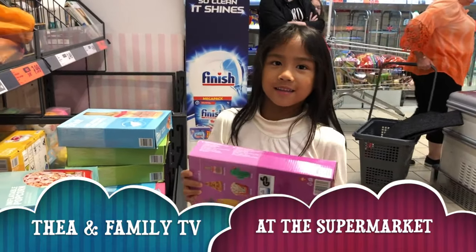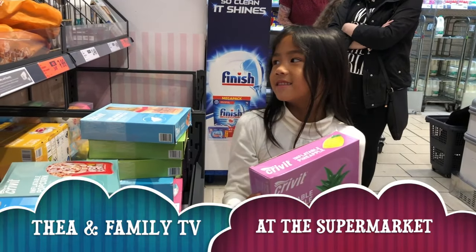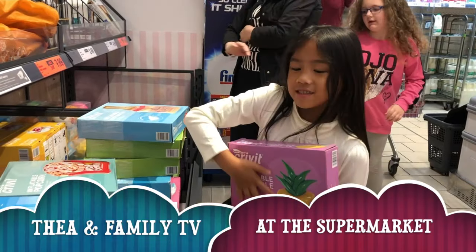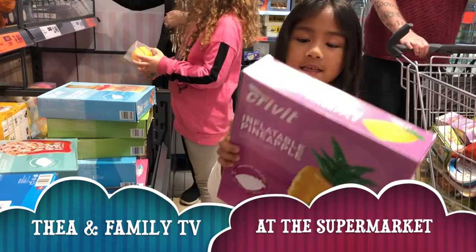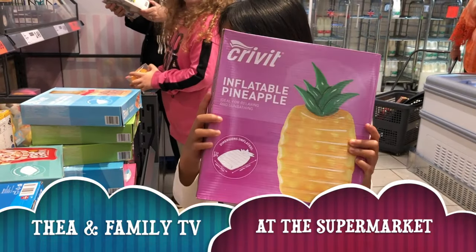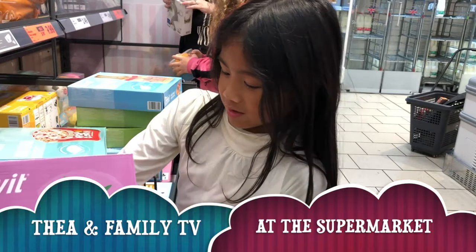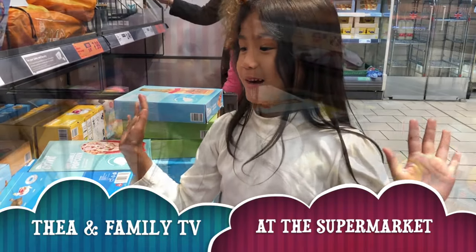And today we're in Lidl. Today we are going to be looking at the stuff, and I'm gonna show you guys, and I'm gonna tell you what it is. This is a pineapple floaty. And it's really awesome because my favorite fruit is pineapple.